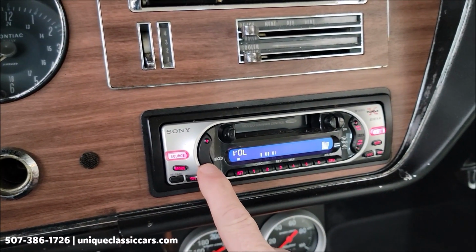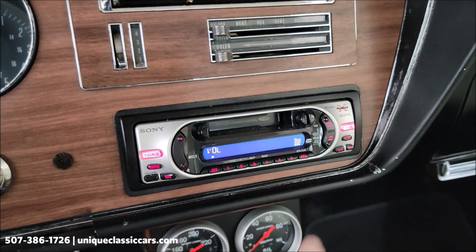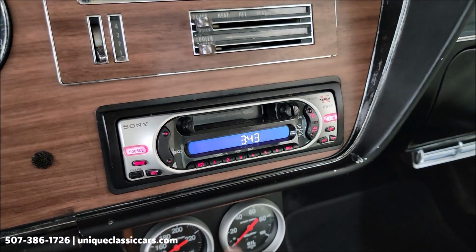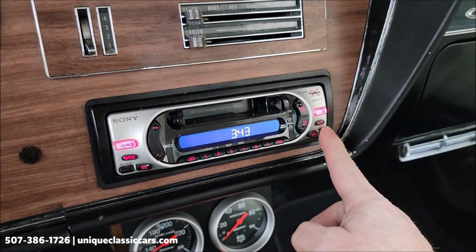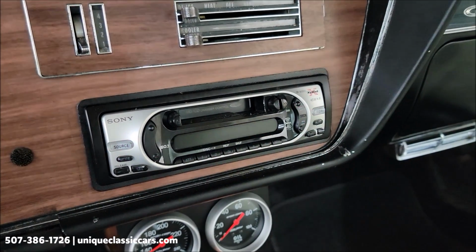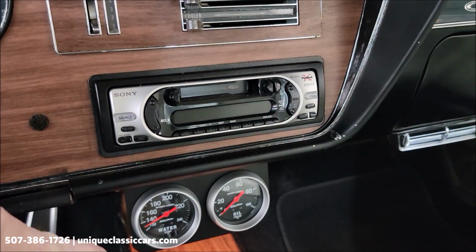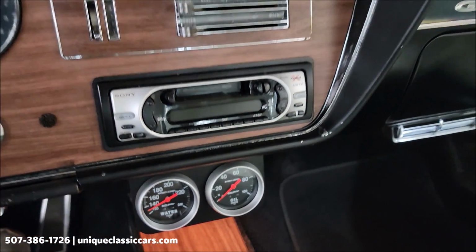Volume was here. Now, to turn this completely off so you won't run your battery down, off there, that leaves the time, everything else, but push and hold it. Completely turns the radio off. I want to show you that. Also has a removable faceplate. A few aftermarket gauges underneath the dash.